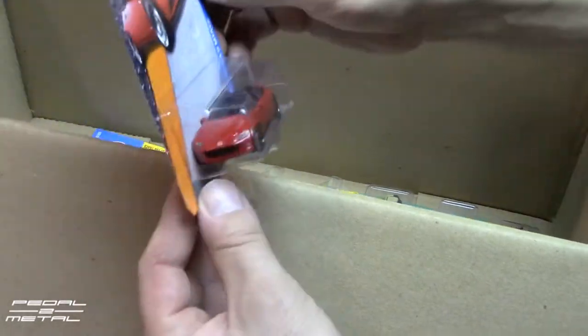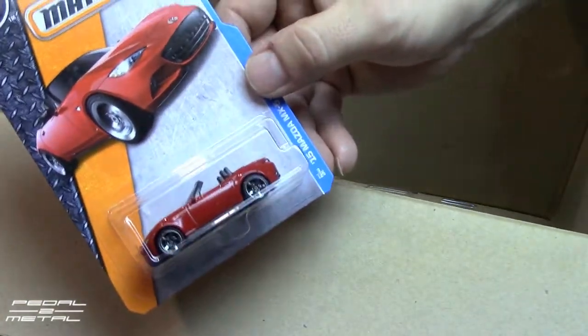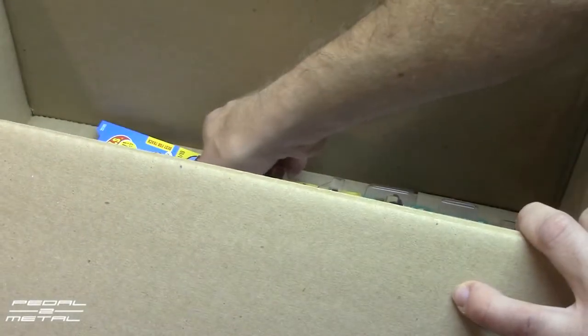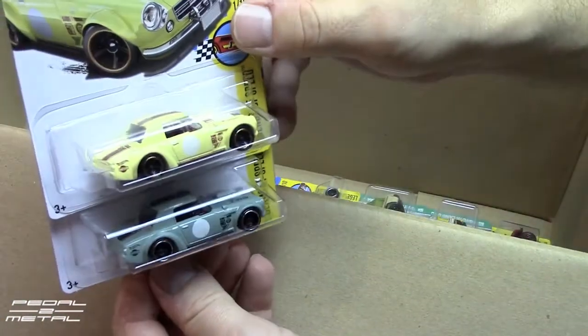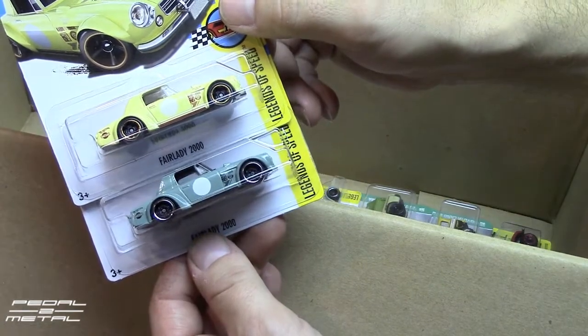The Matchbox new Miata, which they did a great job on. I think, did I show that earlier? I feel like I showed that earlier. I guess I did show it earlier, yeah. So I have two of those, never mind, sorry about that. The Fairlady 2000 in both color combinations. If they have more, let me know, but as far as I know, that's the two that Hot Wheels offered in '17.